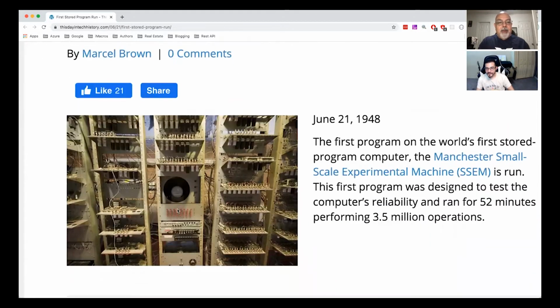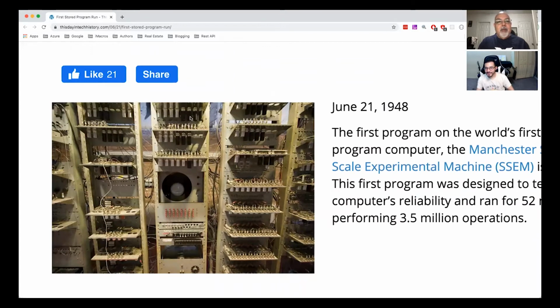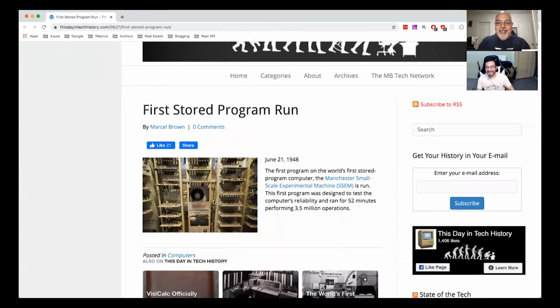Oh man. Wow. There's a lot of wires. Definitely look like vacuum tubes, don't they? Yep. Look at all the wires in the back too. That is crazy. This was state of the art at the time. Wow.